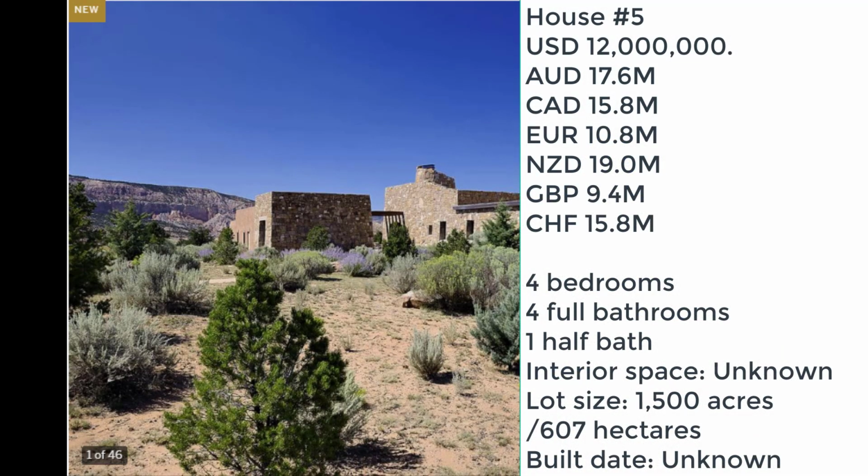Okay, so our fifth house is going for $12 million. It's four bedrooms, four full bathrooms, one half bathroom. Interior space, unknown. It's not listed in the listing, which is crazy. You've got to tell us how big the square footage is. That's got to be known in this country. Sitting on 1,500 acres of land. Built date, again, unknown. So, let's check out this next fantasy dream home.